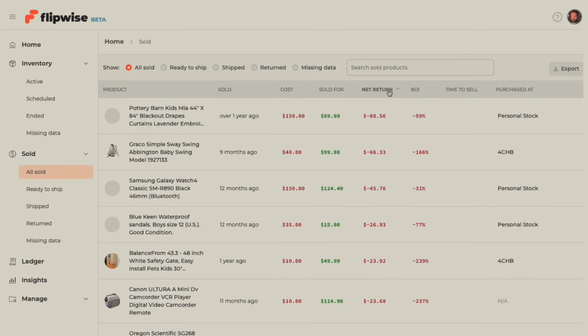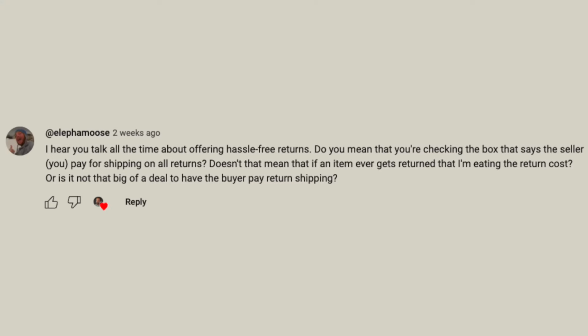What was the other question here? What's your worst and most costly mistake as a reseller? I don't know. Let's just look at net return the opposite way. Yeah, so I'm just looking at the stuff here. Like this was off an Amazon return pallet. I don't like doing Amazon return pallets. Like sometimes I guess they're good, but the ones that I have bought end up having a lot of broken stuff on it.